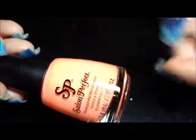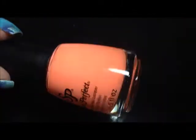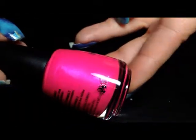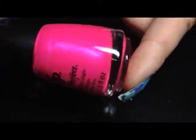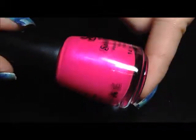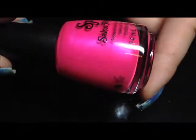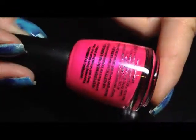And then we have Flamingo Flare, which is a very neon pink, and it's really hard to capture it. It looks kind of more like that. An orangey pink. And then we have Fired Up Fuchsia. This one is beautiful. It's got a really purpley shimmer to it. You can see right there in the camera. And these are all pretty color accurate on screen. It might be a little bit more hot pink than it's showing up, but that's it.